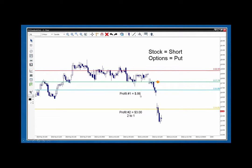Profit target number 1 was 86 cents per share, and profit target number 2 was $3 per share. For those of you that might be wondering, well, the market went down. How do you make money in the market when it's going down? If you were trading this as a stock trader, you would short the market. As an options trader, you would utilize a put option.